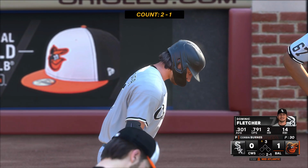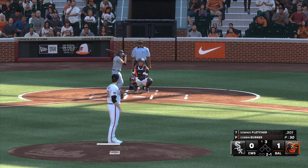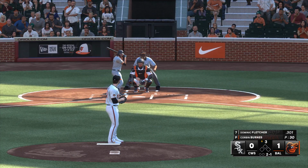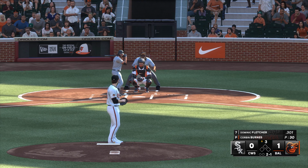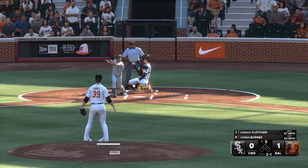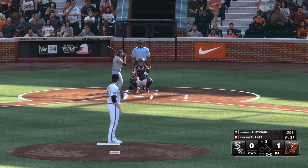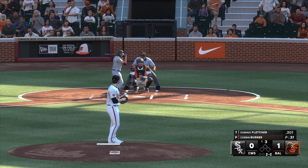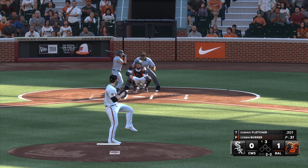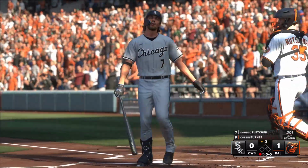Back now at Oriole Park. On to the third inning. Now here is Dominic Fletcher, looking to get the tying run on base. Little chopper rolls foul. And the 2-2. That one, 95, to finish him off.